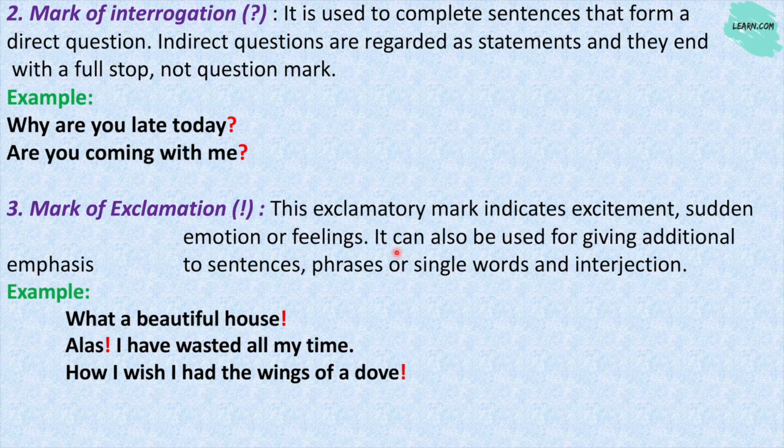It can also be used for giving additional emphasis to sentences, phrases or single words, and interjections. Whenever there are two ways of saying something, one way is we think before speaking, and the other way is to say something without thinking. That is, it is momentary. It comes out automatically. When we express our sudden emotion or feeling, if suddenly some emotion arises inside us and we express it in the form of words, then they are termed exclamatory sentences. Or there are certain other words also, interjections, which are regarded as exclamatory.